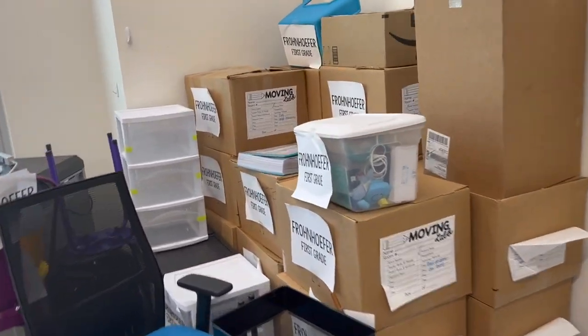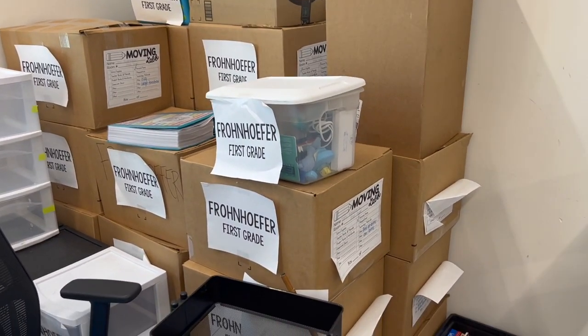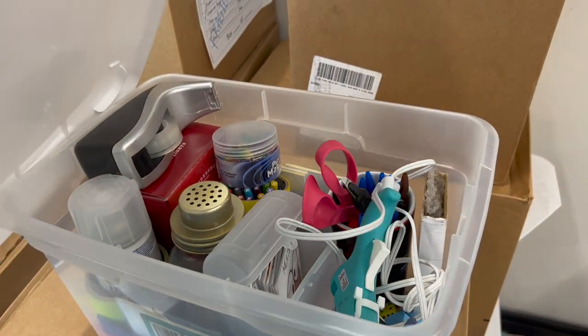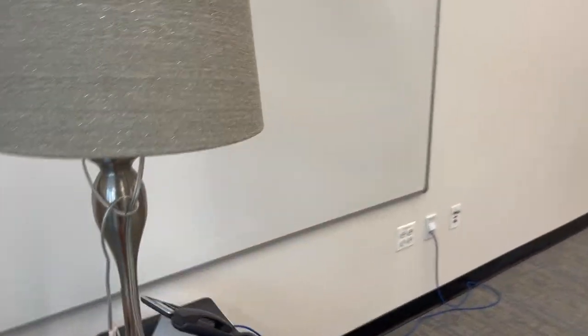I brought all of this over on the last day of school. So there's like 20 or so boxes here of things. If you don't know to do this, always make one box your get everything back together box. That way it's easy to find and you can start cutting the boxes open. Start hanging things up. The crates are mine. The lamp is not, but I think I get to keep it.